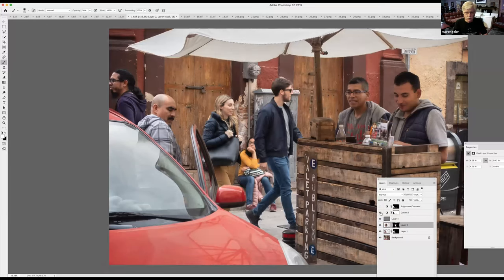Then there's some curves for contrast and brightness. One of the things I learned in commercial photography is that your eye goes to the brightest thing in the picture. And if you don't want your eye to go there, you might want to darken it. In this case, look at the windshield and the street down there. And I darkened it with this layer. And this is how you do it.